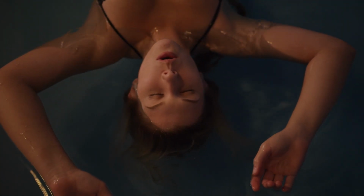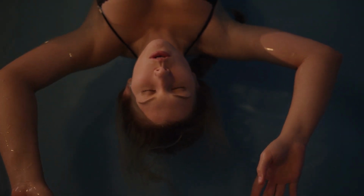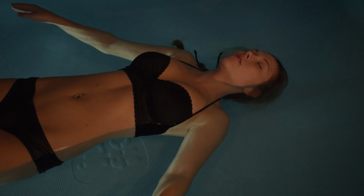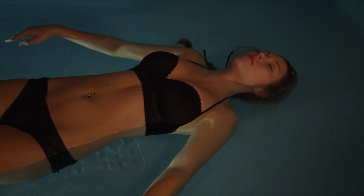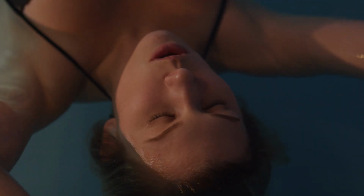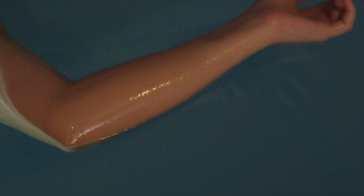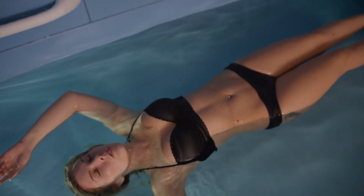It's time to let go. Enjoy the fact you're effortlessly floating in warm water. Find a comfortable position to float in, with arms at your side, bent at your elbows, or extended above your head. During these first few minutes, feel free to slowly move your arms and legs around while being careful not to splash water on your face.